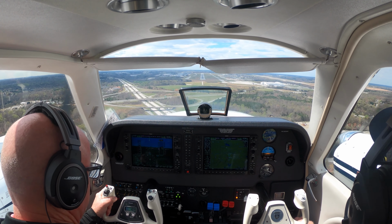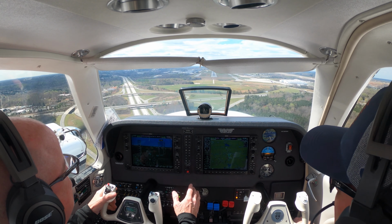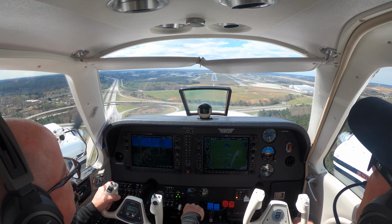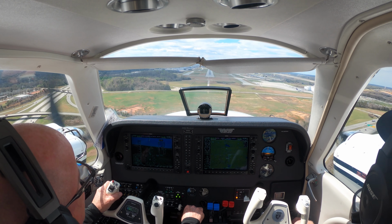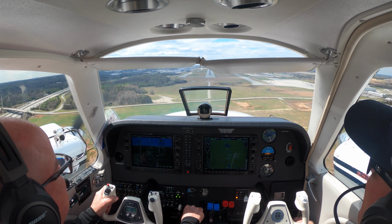I'm going to turn the prop sync off. We've got three green, no red lights are on. Mixture's rich, flaps are full. So everything's done. We're on glide path. Now, if I want to slow to 100, I would, but we've got a long runway, so no sense getting too slow too soon. All right, you're trying to go to the other end anyway, so. Yeah. So I'll just kind of be going.